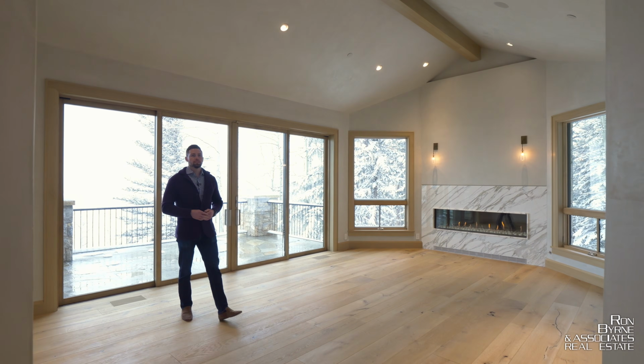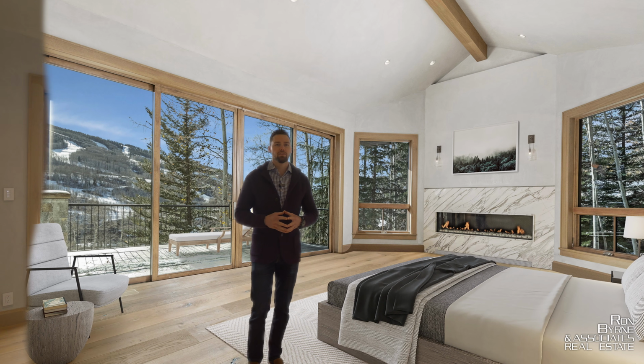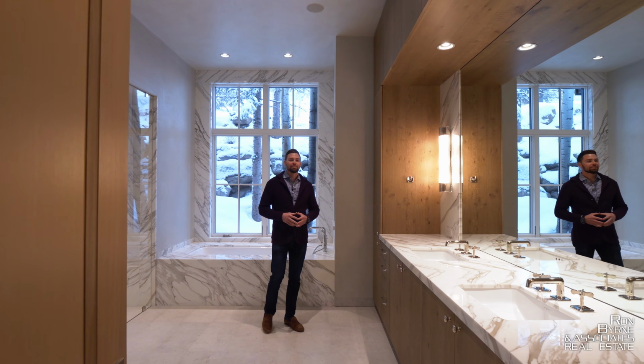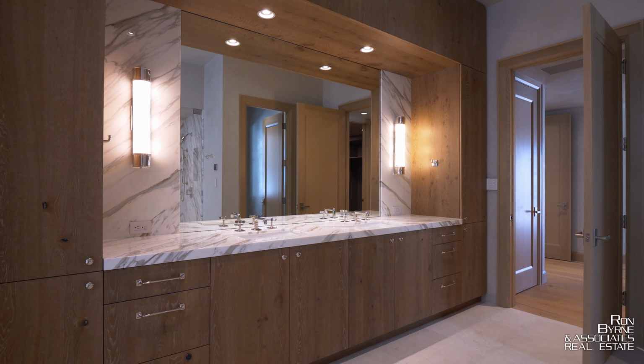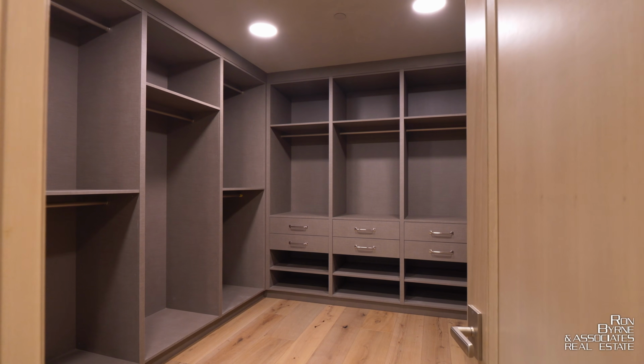The large owner suite sits secluded on the west wing of the house, creating a mountain oasis for the owners while maintaining views of Vail Mountain. The luxuriously appointed primary bath features marble slab throughout, Waterworks fixtures, soaking tub, oversized steam shower, and a custom walk-in closet.